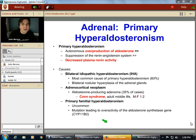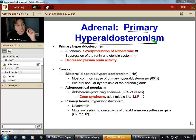Now, let's talk about primary hyperaldosteronism. So we talked about too much sugar. Now we're going to talk about too much salt, too much aldosterone. So primary means a gland. The gland is making too much aldosterone. So for primary, it's the gland. The gland is doing it on its own.